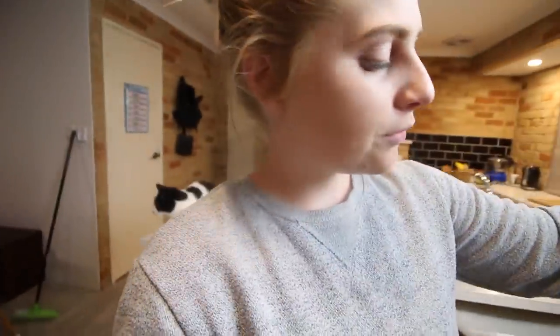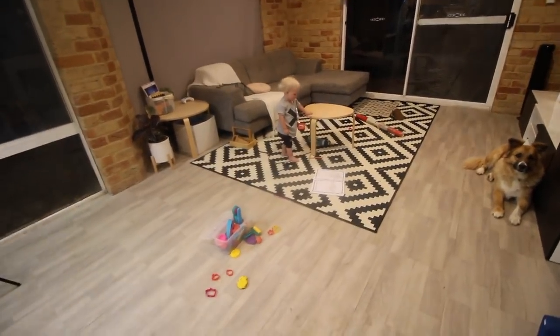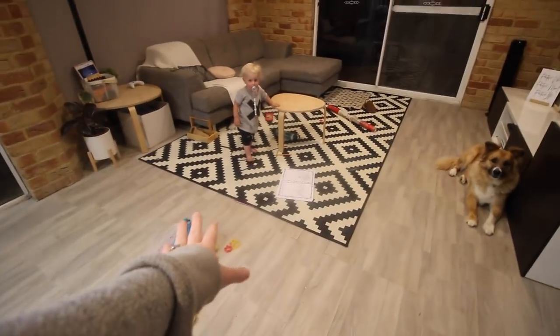But until then, it is time to get my little munchkin into his pajamas and ready for his bedtime, because it's 7 o'clock, so it's almost bedtime, or it is bedtime. I feel like tonight is going to be a night where he literally hits the pillow and passes out, because he's only had 20 minutes sleep today. You going to come get your PJs on? Come on. Let's get your PJs on.